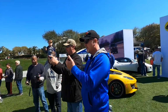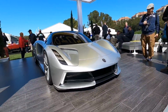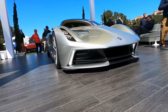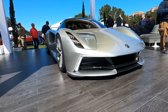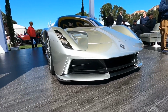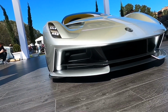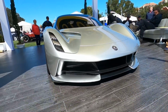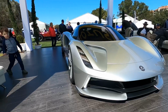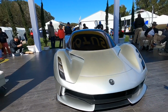We've got some Evora GTs over here as well. But the EVIJA is really the showstopper because of its stunning beauty and its hypercar production reality. So let's talk through this car. It debuted last summer at Goodwood and is now headed for production next month. Production will start with around 100 to be produced with pricing of $2.5 million and all left-hand drive.